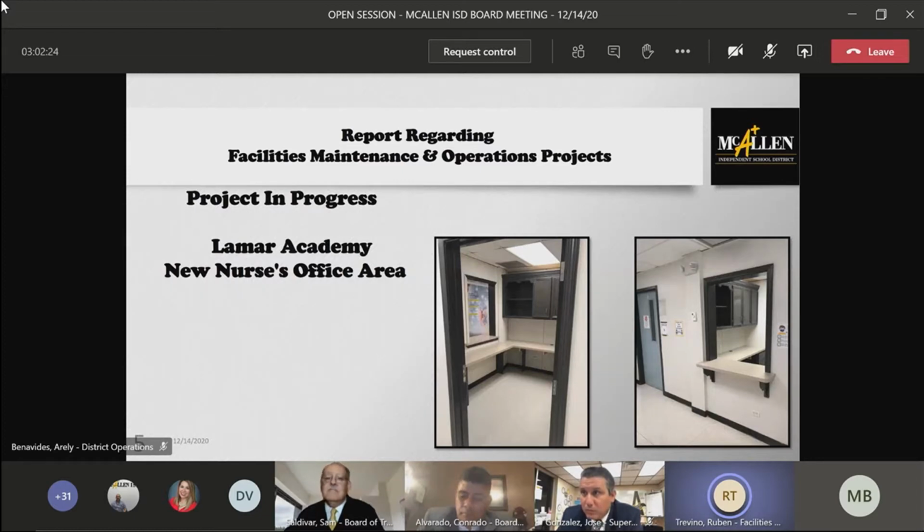The old nurses office, when you walk into Lamar, it's on the left-hand side. That will now become a parental involvement room. We will be demoing the booths that you had there for the isolation areas, and that will become a parental involvement room right there in the front entrance without having to go into the actual building.